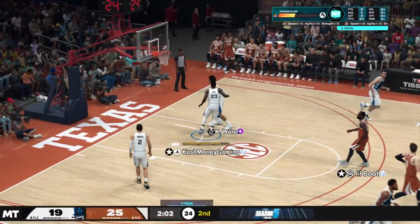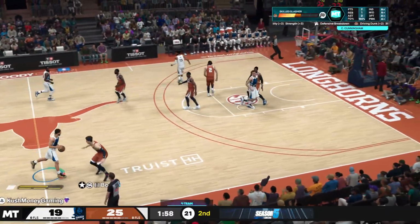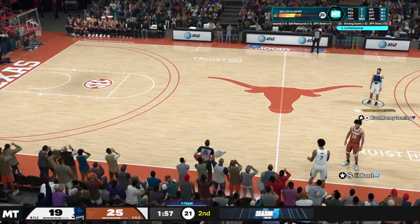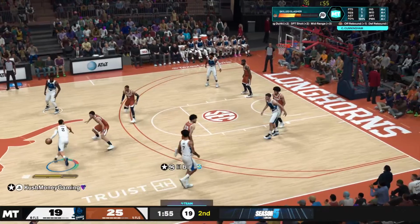Count that bucket. 6 points for him. Well, that's easy pickings for him. Unless the defense is all over him, he'll take that all day long. For Baltimore. 1:57 left in the first half.